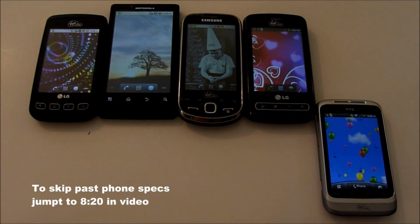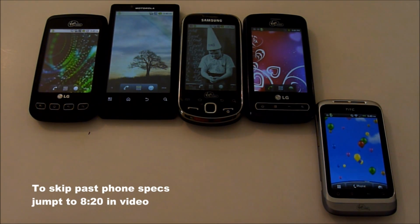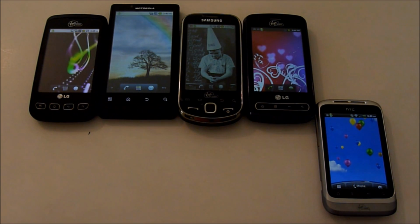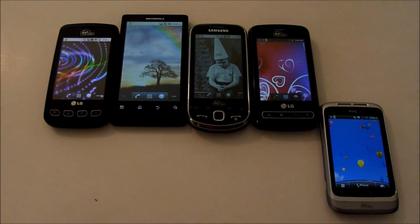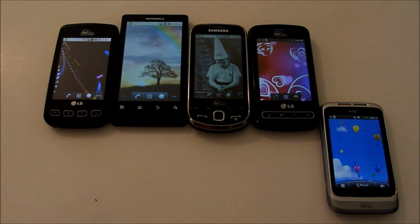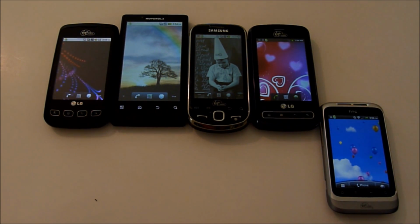Screen size and resolution for the Wildfire S is a 3.2-inch glass capacitive touchscreen. It's 320 by 480 pixels. The HTC Wildfire S comes with Android 2.3. It also comes with HTC Sense.